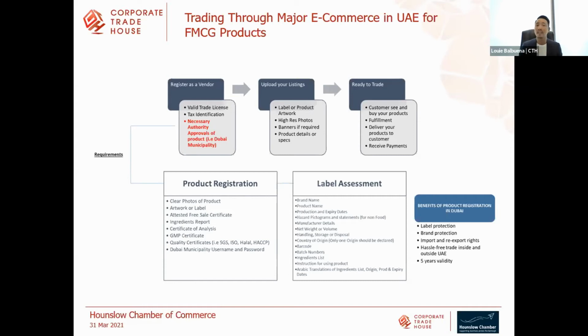So if a product is not approved by, say, Dubai Municipality, your penalty at customs, whether it is shipped through air or by sea or by land, is that it will get stuck at customs until you get your products approved and basically registered. You have the certifications registered for the product.